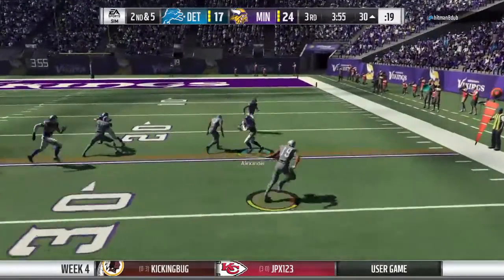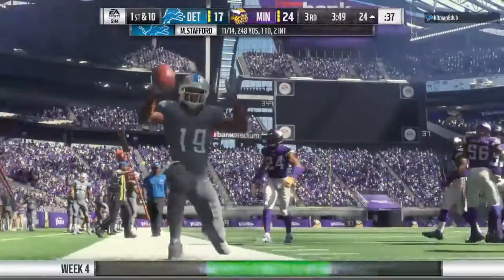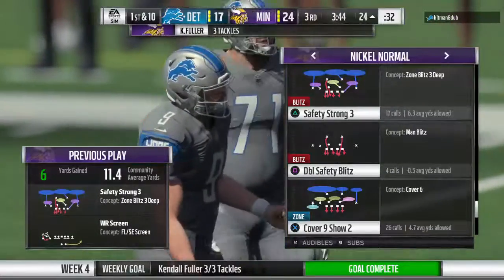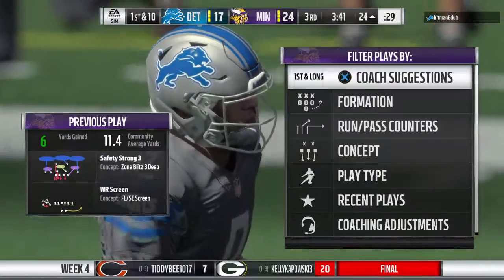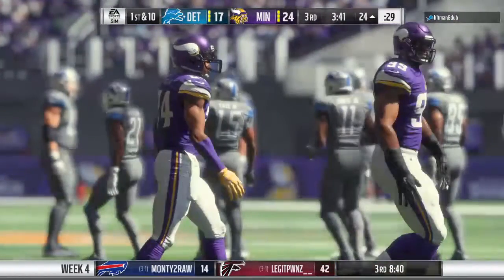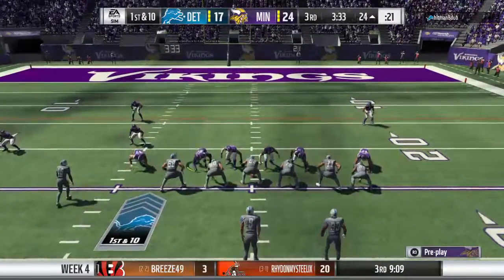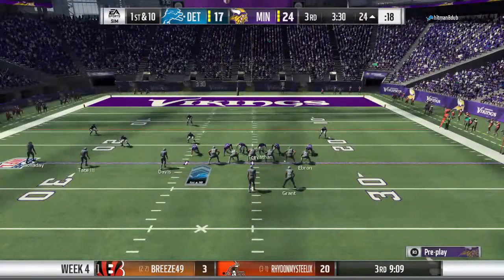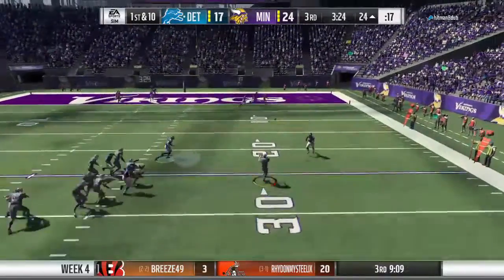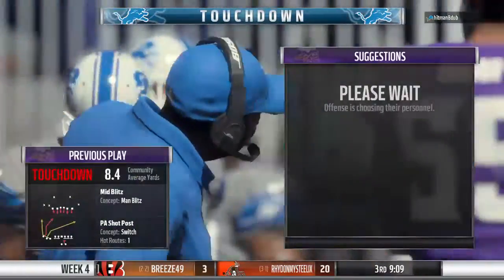Now Stafford to the right and complete to Galladay. And they'll be inside the 25 now at the 24. It'll go as a gain of 6 that time, and it moves the chains as well. Fresh set of downs here. They go play action here on first down. He's got his man. It's caught for a Lion touchdown.